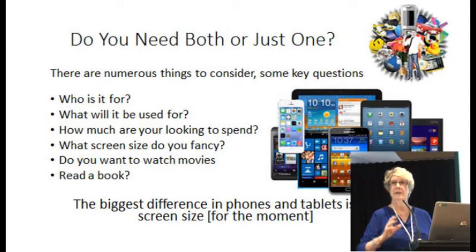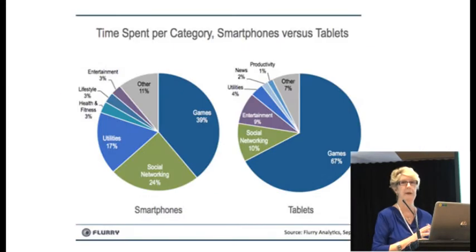And the other thing is, how big a screen do you need? Do you need to be able to see what you're doing? Of course you do. If you're going to buy a phone and you want it to read a book, well, maybe that's not probably the best sort of thing. So they're questions that you need to ask yourself, whether or not that would be the way to go.